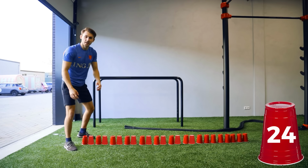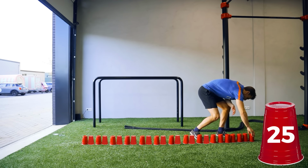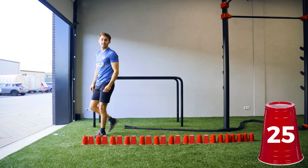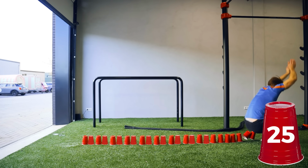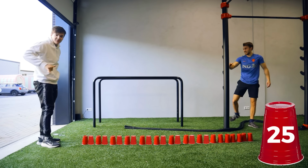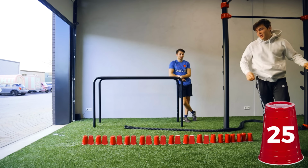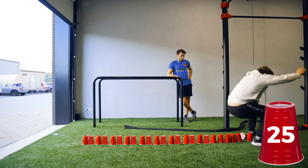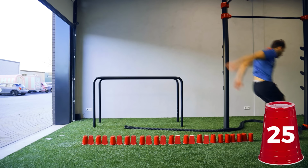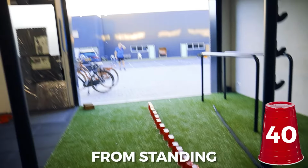Easy. I wanna try my max from standing. Alright, go. I'm gonna add one more. 25. 20, you're halfway, 50. Woo! I mean, they taste the sweet. Alright, so little brother, first attempt. Okay. Alright, so you've seen our maxes from standing.